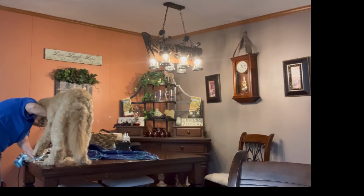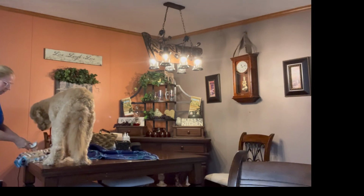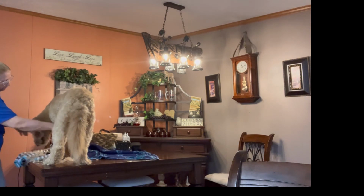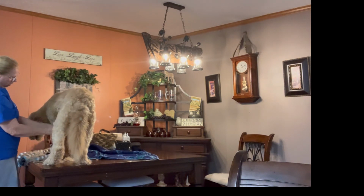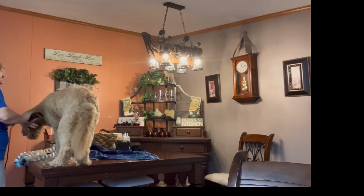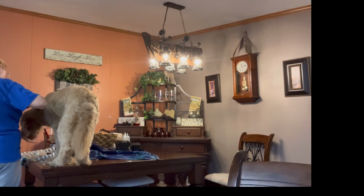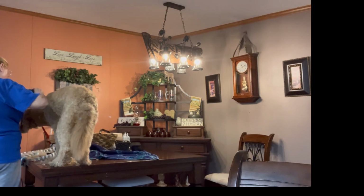Not shaved, completely slick, but very, very short. And then I go under her tail, and I bevel the top part of her tail where it joins onto her body, just so it's cooler and cleaner for her. And let's see. See, I'm going over and over the sides, make sure all that hair's off. And see, I don't know how many times. I probably went over the sides 4 or 5 times.